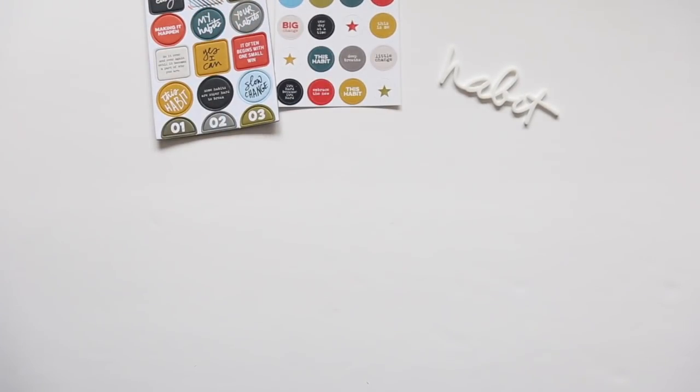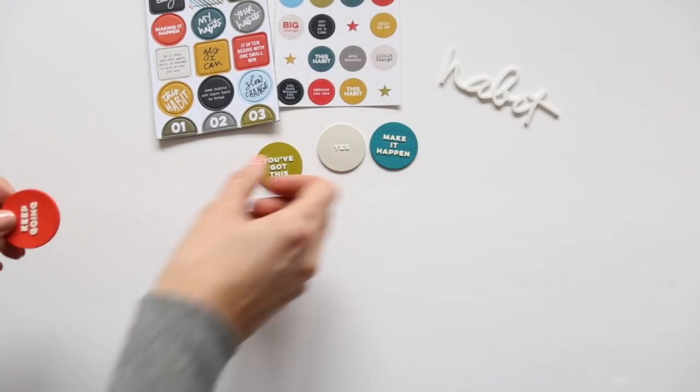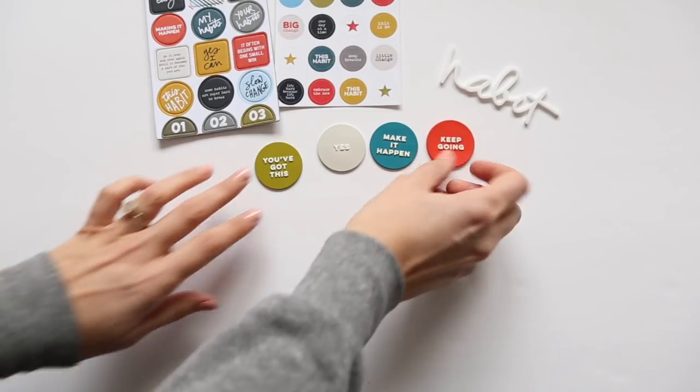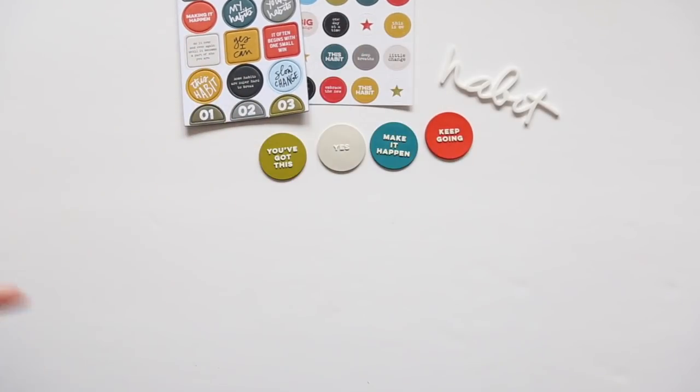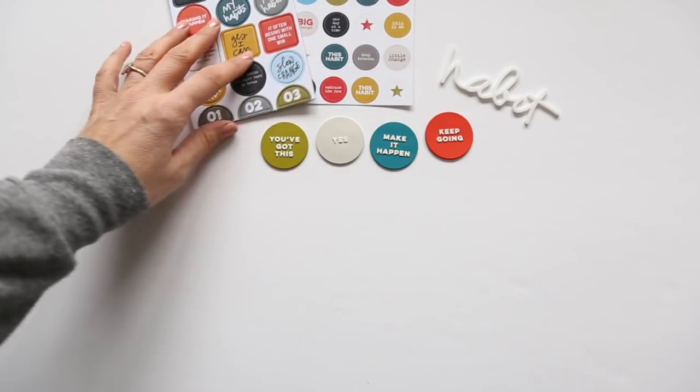We have some rubber circles. Yes, make it happen. You've got this. Keep going. All really good. Definitely encouragement focused related to habit as well.